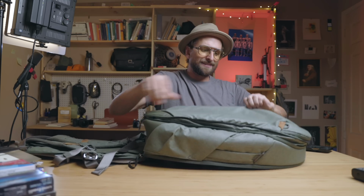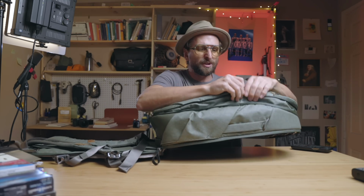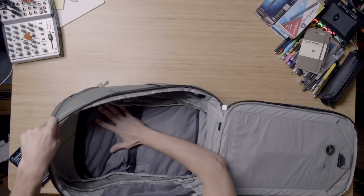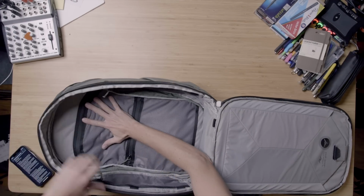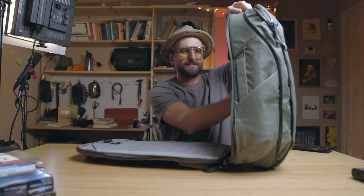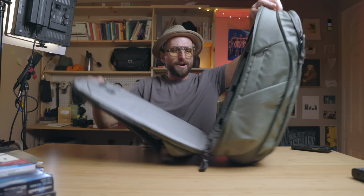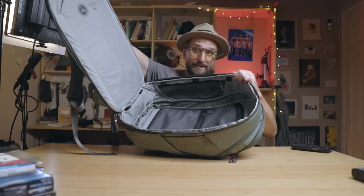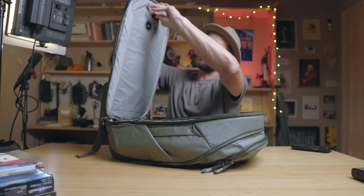Which expands out an extra maybe couple liters, maybe 2 liters, I'd say. So inside here, you've got just a slightly little bit more room. Now, they say this is a 30-liter bag. I don't know if that means when it's expanded or not, but I like this style of bag where you just have one bucket to put everything into.